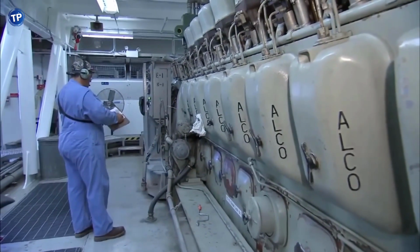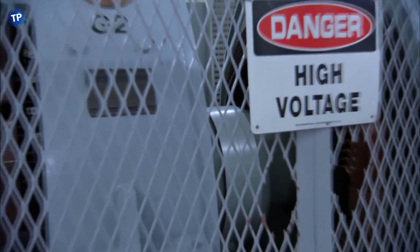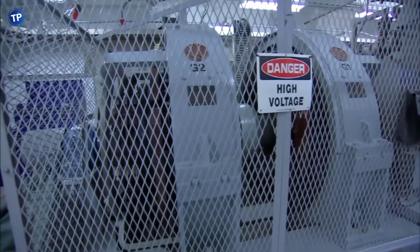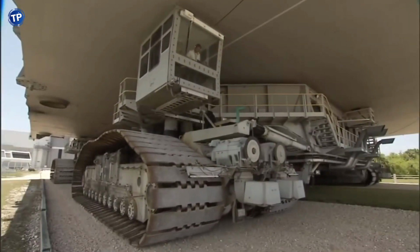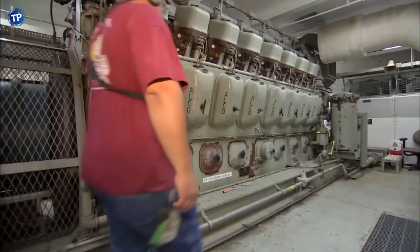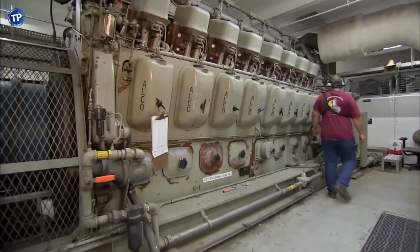All right, this is one of two 2,750 horsepower, 16-cylinder Alco diesel engines. On the other end of these are two 1,000 kilowatt DC generators. So this engine and one just like it on the other end of the crawler, it's what makes us move. These engines have about 4,000 hours on them or so. So for a 45-year-old, really a 50-year-old engine, they're like brand new.